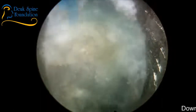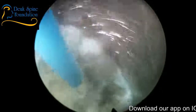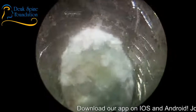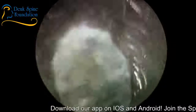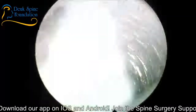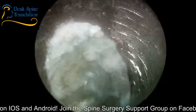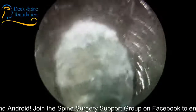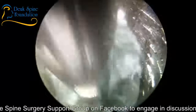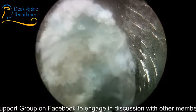All right, I'm going to need the grabber. Standby laser. Do we have the Grabzilla? Oh, I'm going to need it at some point. We're at the base of the herniation here. Let's see the laser.